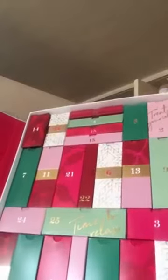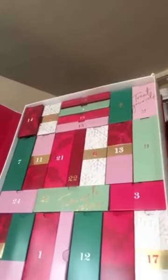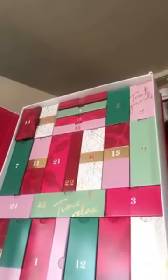Okay, now I'm going to read to you what is in this calendar, because it is insane. As I said, I sat down and worked out all the full-size prices to make sure they weren't exaggerating about the £280. I got to 274. So I might be missing something, but even 274 for £35 is pretty good. Let me read you what's in it, and then if you like, I can show you. Just let me know.